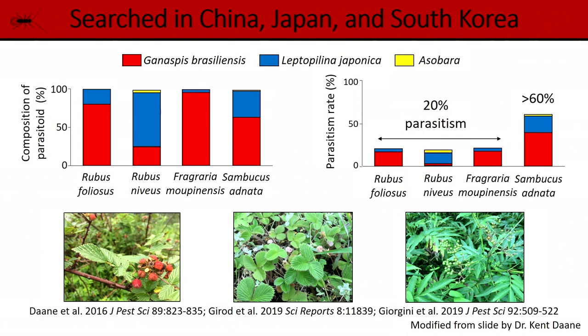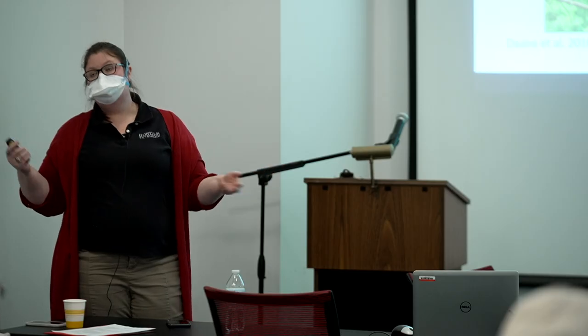If you look at this, this is the percentage of the parasitoids that were reared out that were these different species of wasp. Ganaspis brasiliensis was very common. The next most common was Leptopilina japonica. In terms of how many of those flies had been parasitized, it was about 20% in the Rubus and strawberries, and over 60% in the elderberries. So we're thinking we could possibly get up to 60% parasitism in a natural system. And again, this is an area where you're not using insecticides. This is out in the forest in Southeast Asia.